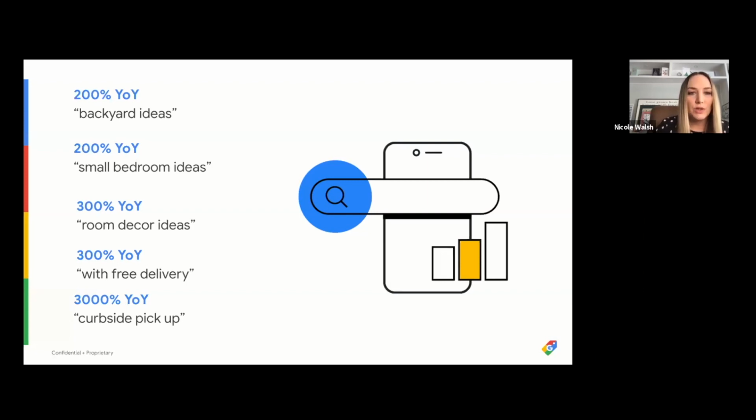So store closures have further highlighted to consumers the convenience of online shopping, and the shift has been slowly progressing, but the search data that we have is intent driven, and we're seeing what people are actually searching for, and certain searches are actually accelerating way more than ever this past year. So searches for inspiration, ideas, comparison, and online shopping means more purchase decisions are being made online. Do any of these kind of stand out to you, Pete?